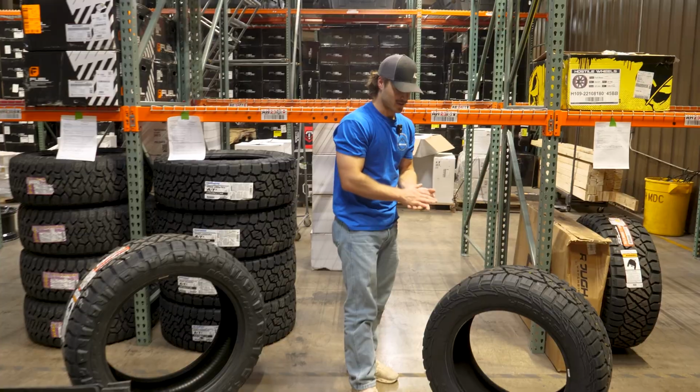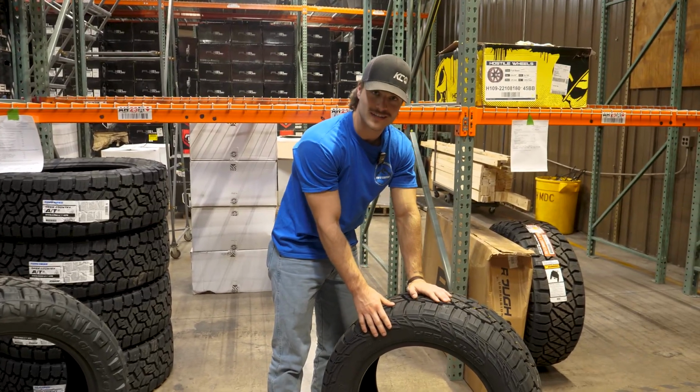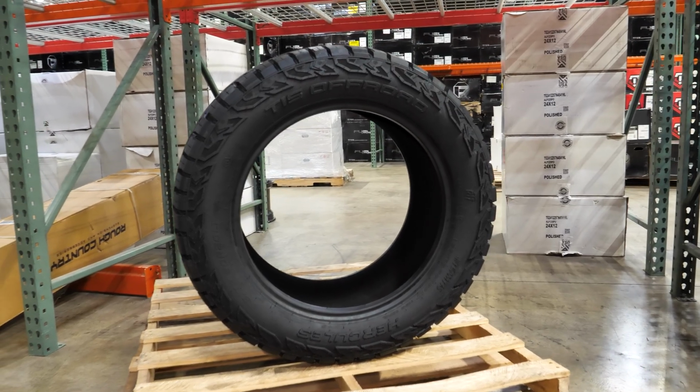One of the things you need to figure out that's very important is tire sizing. This right here is a 33x12.50R20 that I am going to be putting on my truck soon. Funny enough, it's the RT1. Really cool tire. Can't wait to try it out. Just came out by TIS.